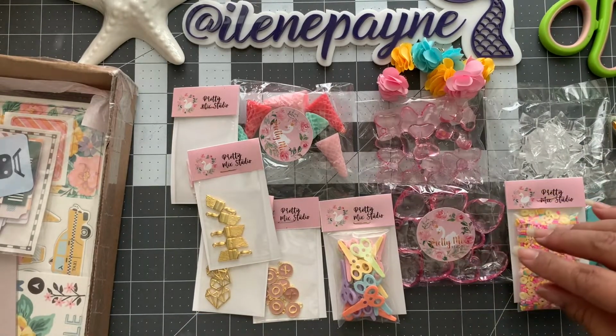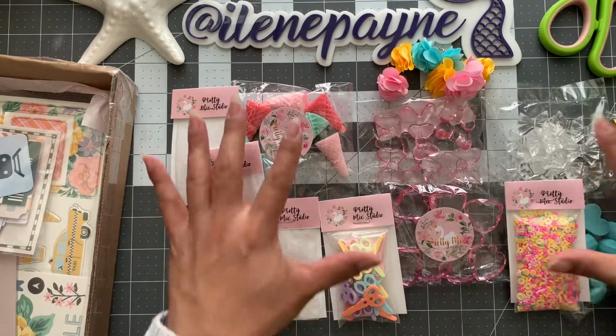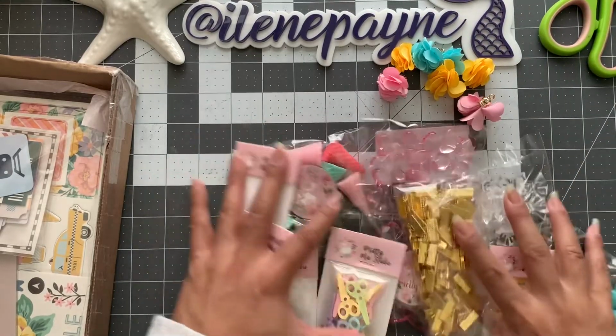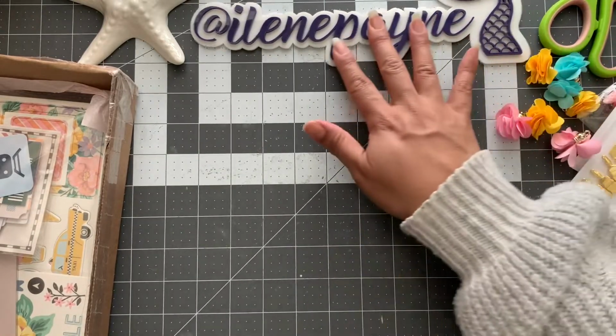So that is my order of beads and accessories. So I want to move these. Let me move these over. It's just gorgeous, you guys.